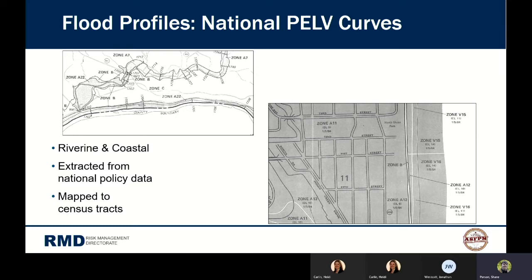I talked earlier about floodplain boundaries, but then the need to also have flood profiles. So this idea that we need to have a reasonable way to estimate flood elevations at different levels. One of the things that we leverage, what are called PELV curves or probability of elevation curves, is actually the basis for a lot of flood insurance in the current setup. And what the values mean, you'll notice here, like V15 or A12, those numbers actually represent the slope of the channel or the relative elevations of different flood events.